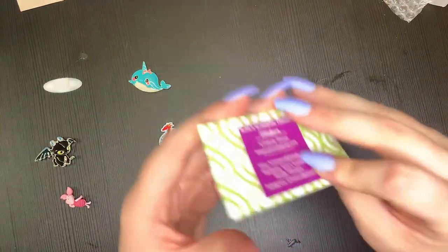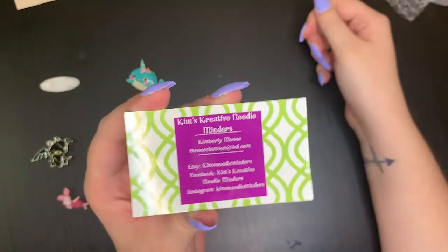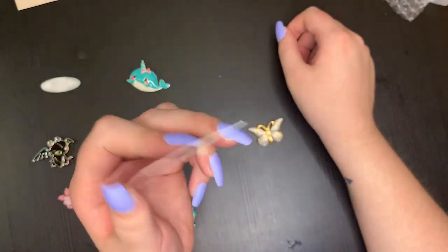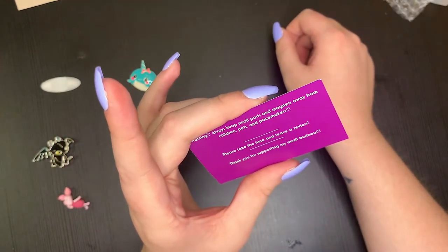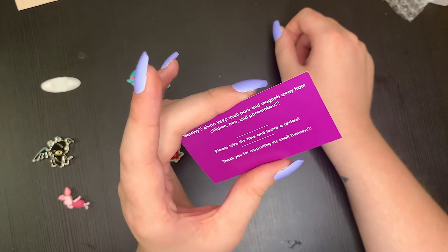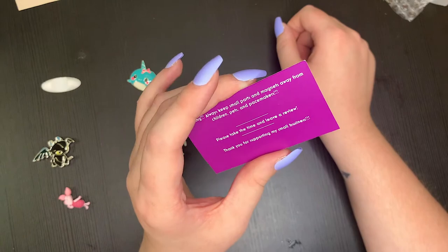And then here is her business card. I maybe need to make some business cards. That might not be the worst idea in the world, huh? Warning, always keep small parts and magnets away from children, pets and pacemakers. Will do.